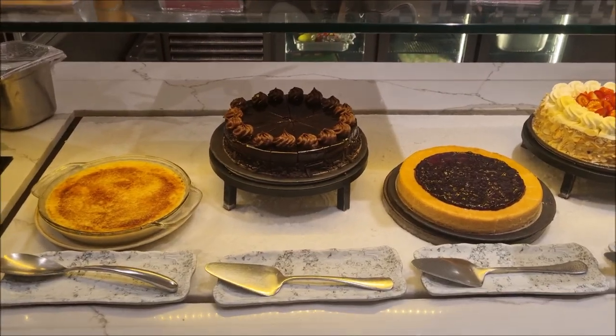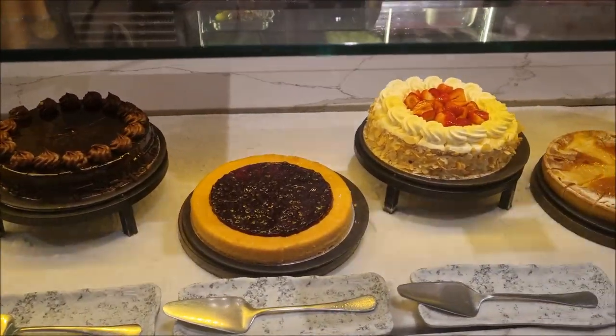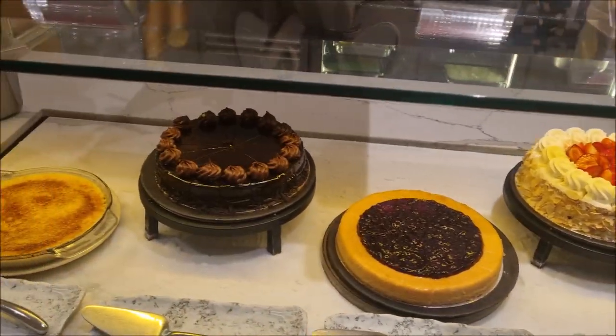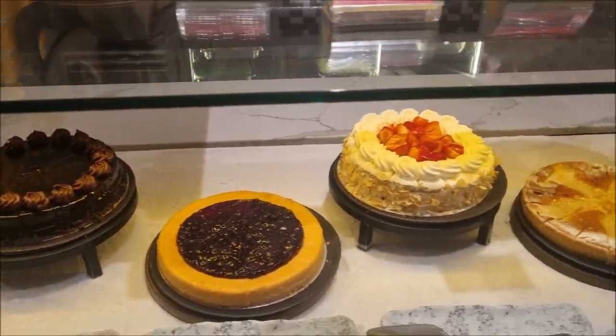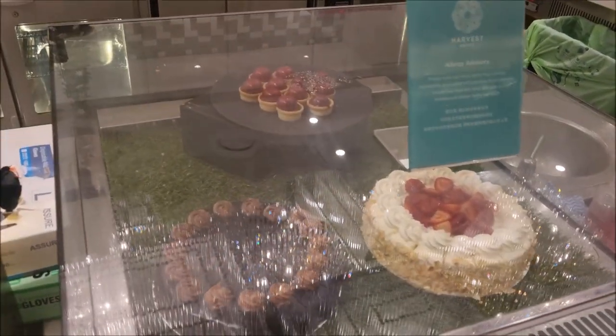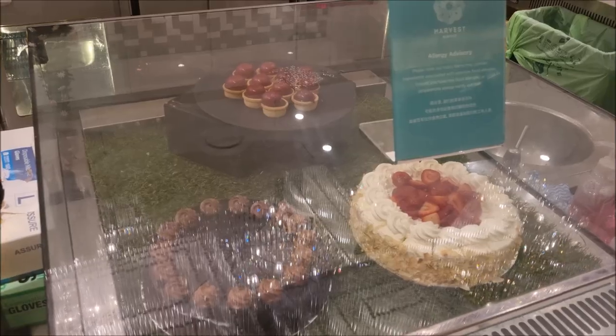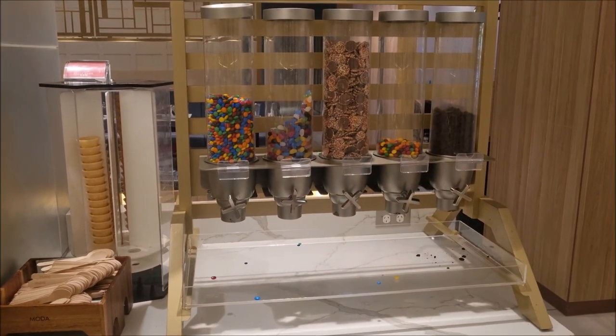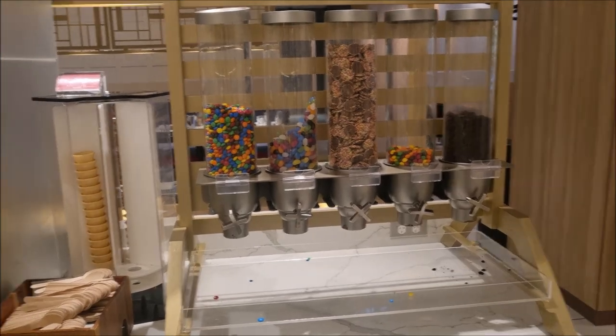And then, oh my goodness, have a look at some of this. Wow. That looks absolutely delicious. And then those as well. Oh my goodness. Get your soft serve ice cream there. Add on your jelly beans, your freckles, your chocolate bits.